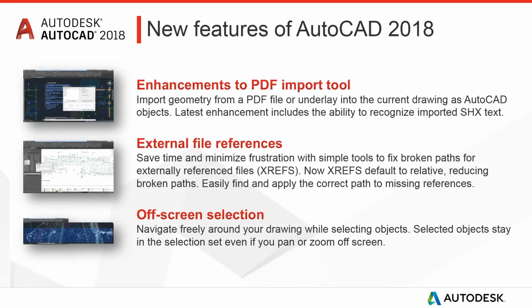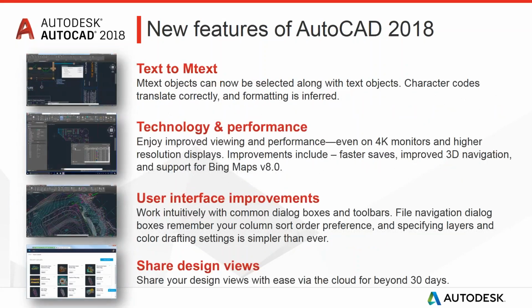So I suppose looking at some of the new features of AutoCAD 2018, as I said, PDF import tool, XREFs improvement and off-screen selection, as I've already gone through. But then there's also text to M-text. So M-text objects can now be selected along with text objects, and the character codes always translate correctly. We've always had previous issues with them, but Autodesk have rectified that, thankfully. And the formatting is inferred as well, so it assumes what formatting you're applying to it.